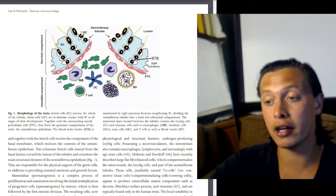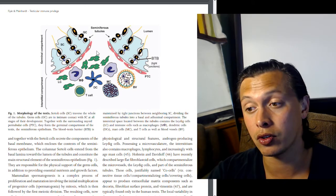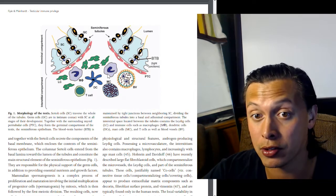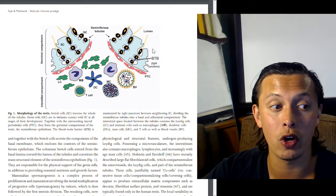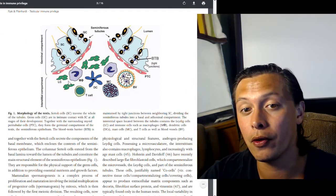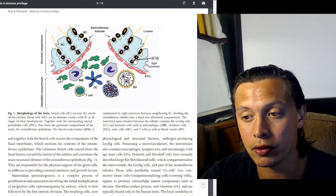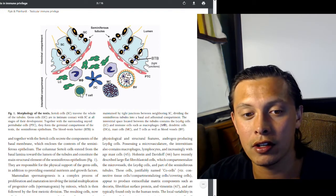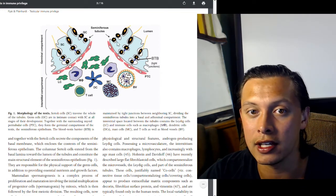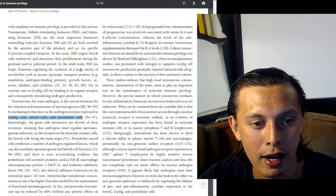And remember, testosterone is a steroid. It is non-polar, a hydrophobic molecule. These hydrophobic molecules, they're not like the proteins, they're able to squeeze through these tight junctions. They're able to go into the cytoplasm of these cells very easily. So that is how these Leydig cells get activated by the luteinizing hormone, and then this causes them to secrete more testosterone, which is then affecting everything in your body, but especially these Sertoli cells and these peritubular cells.